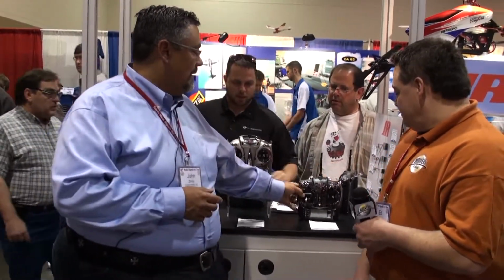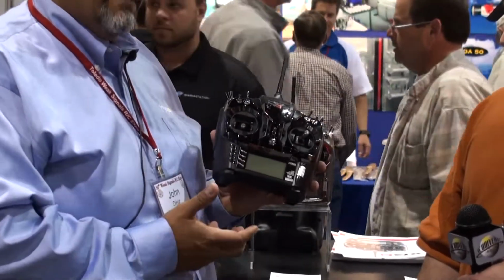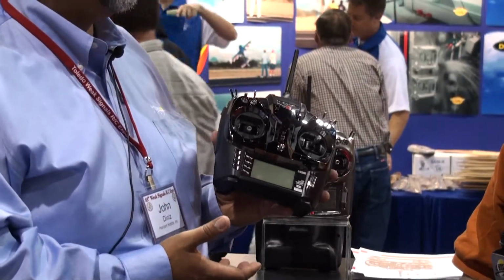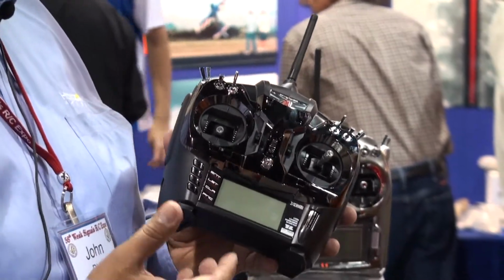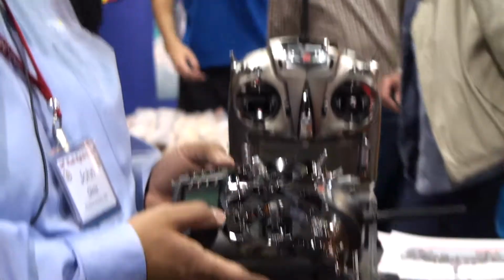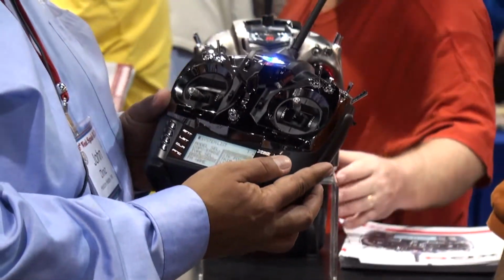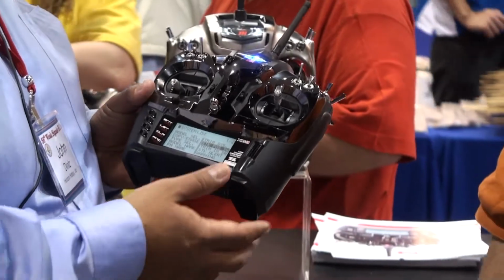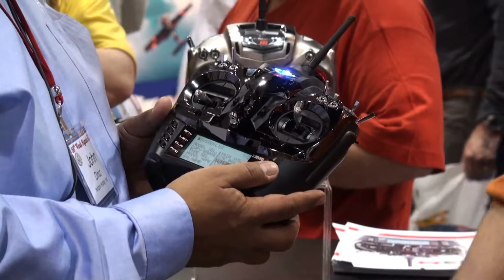So we've got the 11. This is the 8-channel. Obviously it's a little bit smaller. Same features. The programming is basically the same as well, the way the logic goes in the programming. You turn it on, you can get into the different menus. They all look the same as what you're used to on your current JR radios. The JR trademark scroll wheel makes programming a breeze.